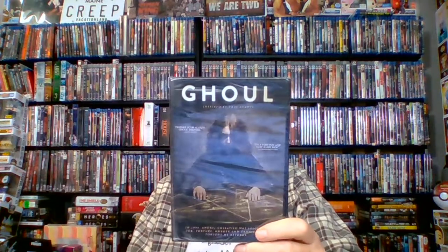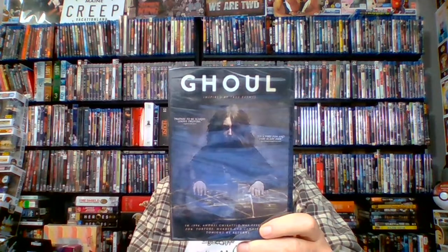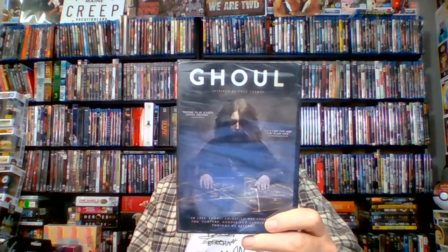That's right. Ghoul, not rated, 89 minutes from 2015. It's a supernatural horror, and it's basically from a real-life story of Russia's most violent serial killer. It's so-so reviews, from what I understand. It's put out by E1.